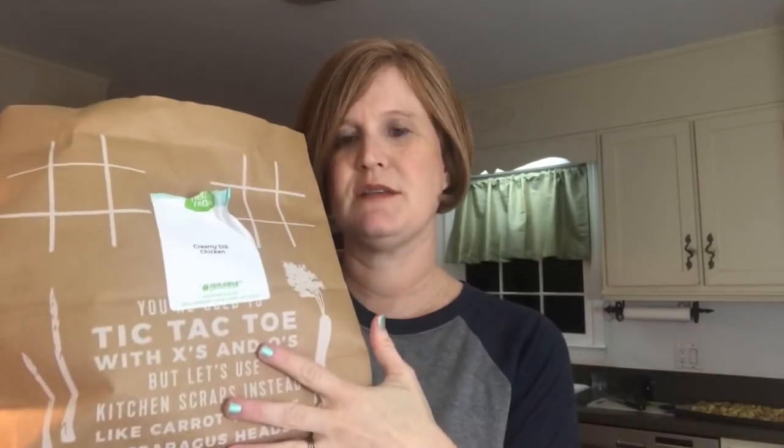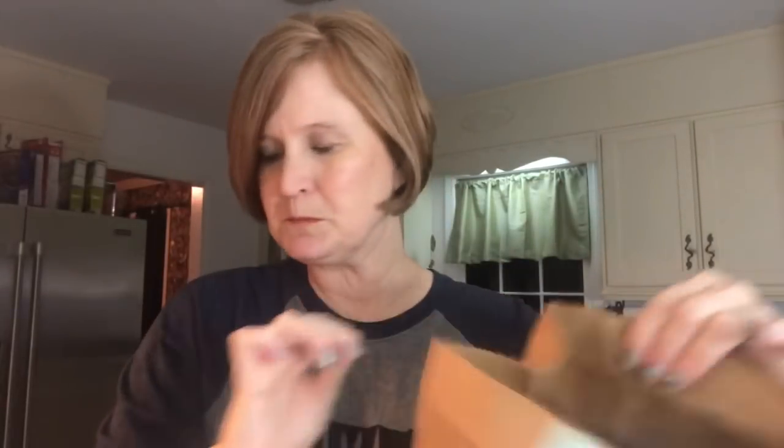Anyway, all right, so the first thing, everything comes in one of these bags. When you open the box, we get 2 of these bags. This was the bag for the creamy dill chicken, and then we have the Crantastic turkey burgers. There's another bag in my fridge. And then the meat sits at the bottom of the box, all sealed up. So everything we need for this meal, except for the meat, is in this bag. And I end up using this as my trash bag as I'm cooking.